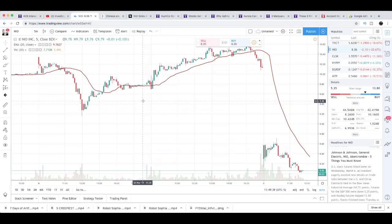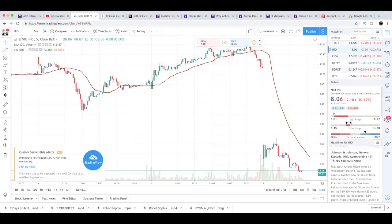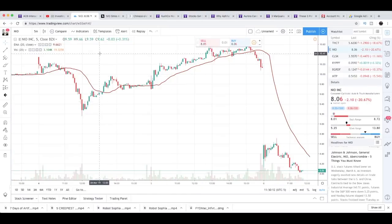What's going on, guys? It's Investing Hustle here, and today I'm going to do a very quick video on NIO stock. If we look at NIO stock right now, they have been beat up, and the main reason is because they've announced some pretty bad earnings, but we're going to get into that real quick. First, let's take a look at NIO right now.